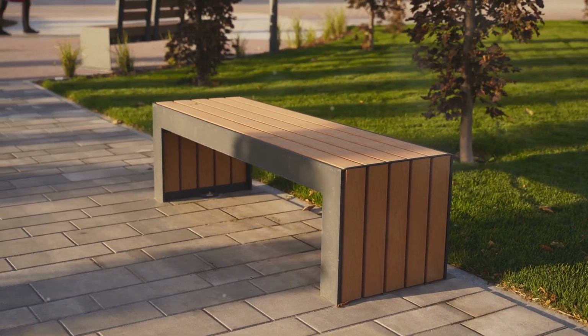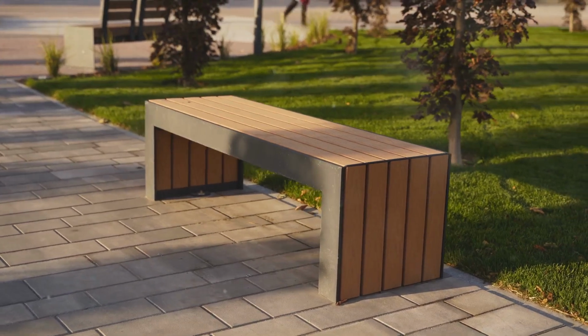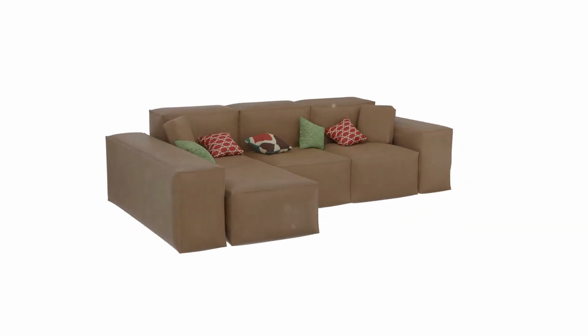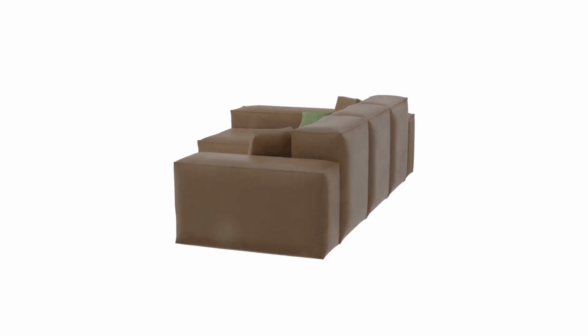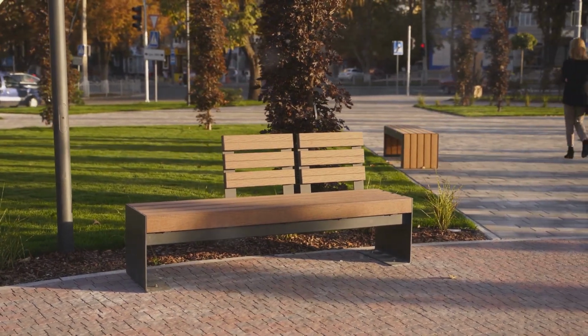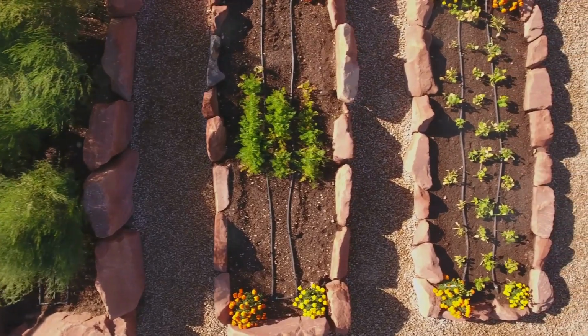Consider also the magic of modular furniture. Designed to be flexible and space-saving, modular furniture can be rearranged, stacked, and customized to fit your garden's needs. Picture a stackable plant stand that doubles as a side table, or a bench that opens up to reveal storage for your gardening tools. Such pieces are not only functional but also add character to your tiny garden. And let us not forget about vertical space.